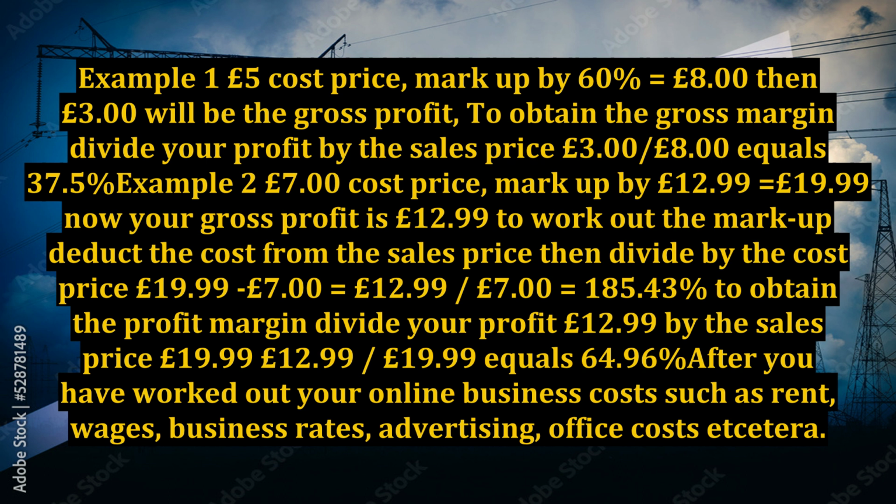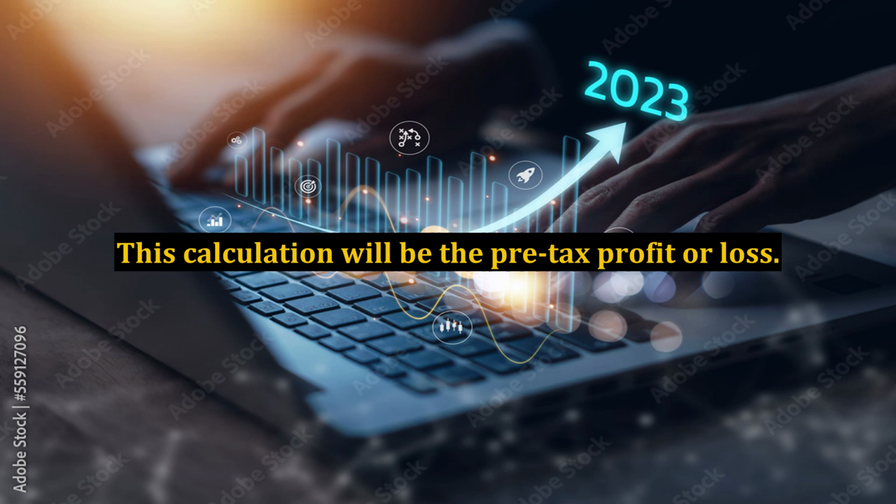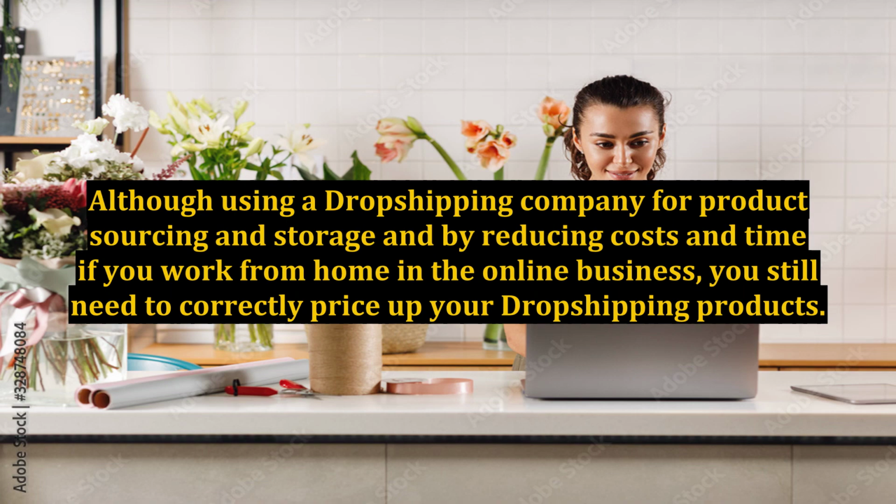64.96%. After you have worked out your online business costs such as rent, wages, business rates, advertising, office costs, etc., you will then subtract these expenses from the gross profit margin. This calculation will be the pre-tax profit or loss. Although using a dropshipping company for product sourcing and storage reduces costs and time if you work from home in the online business, you still need to correctly price up your dropshipping products.